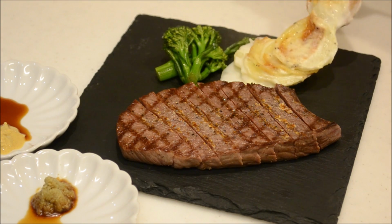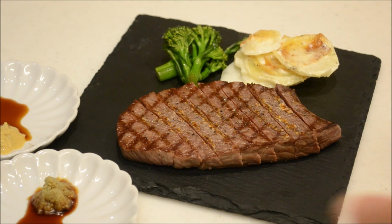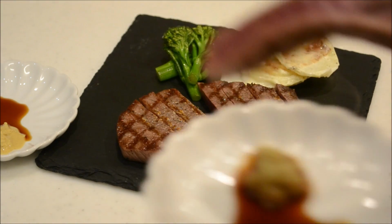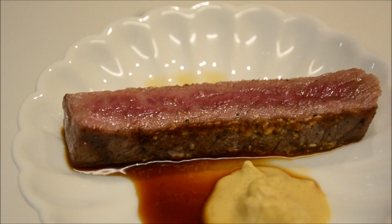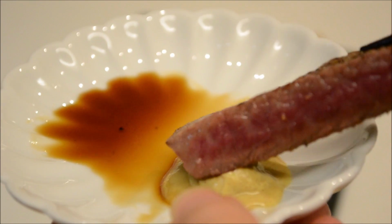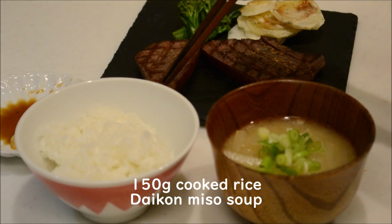I like to serve with vegetables and potato gratin. I like to dip it into wasabi soy sauce. Goes very well with fatty and sweet Kobe beef. Another recommendation is mustard soy sauce. We enjoy the beef with rice and miso soup. This is the steak dinner for me.